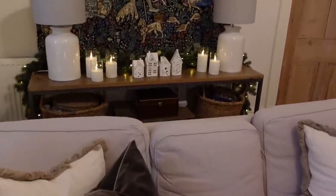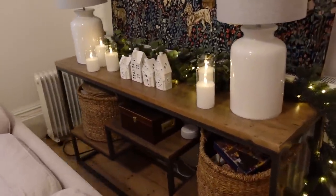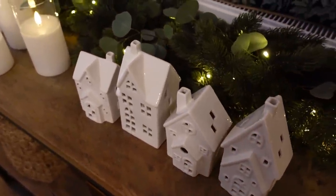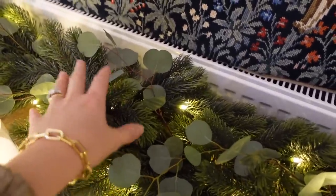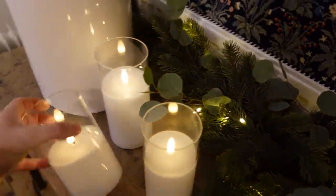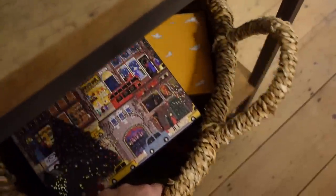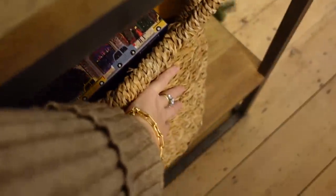Then behind our sofa, we've got the little snowy scene with the houses, which I've had for absolute years. I don't even remember where these are from, but you can get them everywhere now. And I did thread some eucalyptus. This is a really old garland that I had that is just very plain. And then these, which I had last year. And actually just below here, we have games and a puzzle for Christmas, so it's easy to access if we want to play anything.